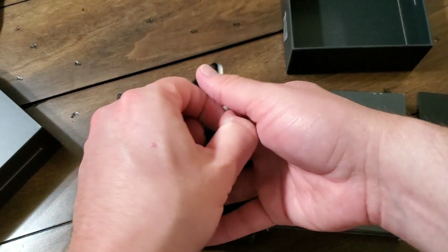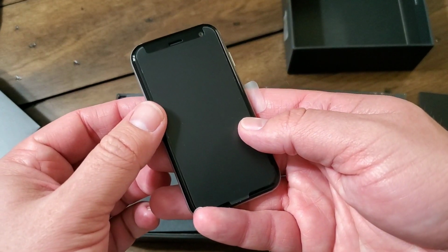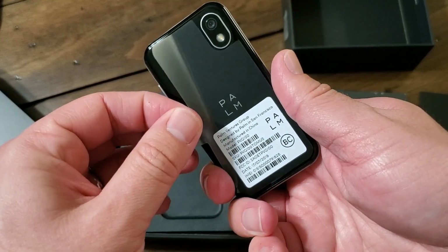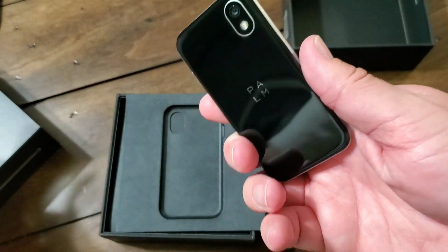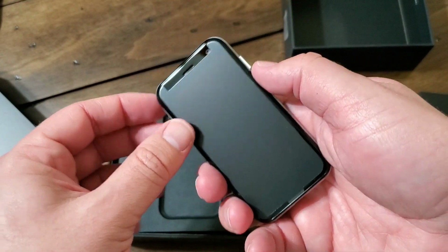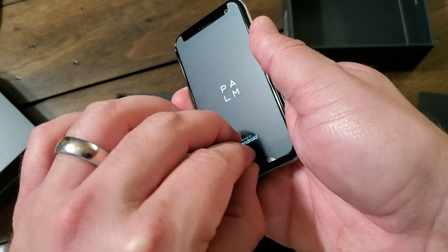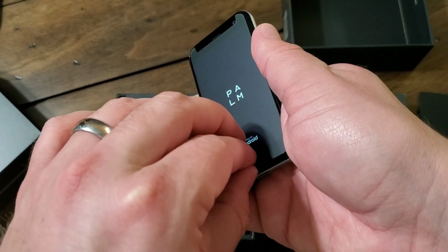Now, it looks fantastic. There's two different colors. They have this gold and then the titanium one. I went with the titanium looking one. I think it just looks professional. It looks snappy. And look how small this thing is. Now, they call it the Palm for a reason because, I mean, basically it fits in the palm of your hand, which is just uncanny.